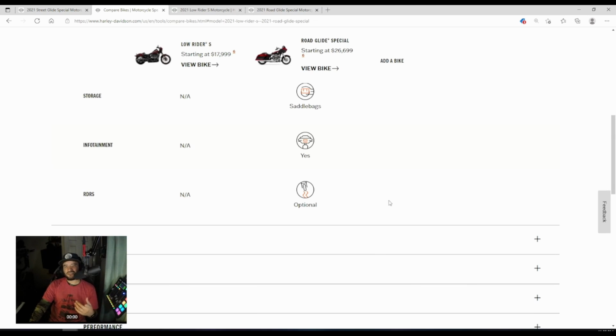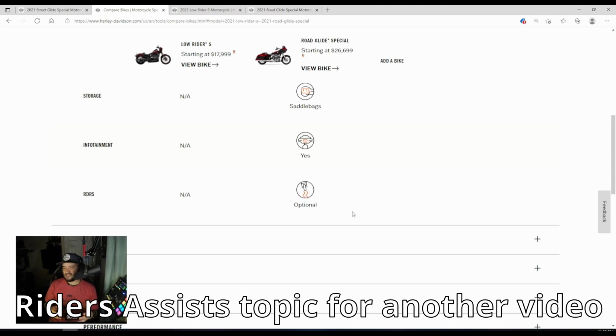But maybe you guys can share your own comments, your own thoughts, your own opinion on deciding between each bike. Like I said, there are a lot of pros with the Road Glide, and you also have the RDRS optional. I believe this might be something we might see come to the Lowrider S. It might be a standard feature on the Road Glide next year for 2022, but right now that's only optional. And I do believe in rider assist. Honestly, both of these bikes also have ABS, and they both have dual disc brakes.